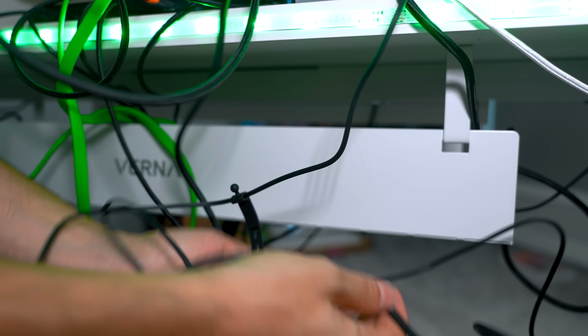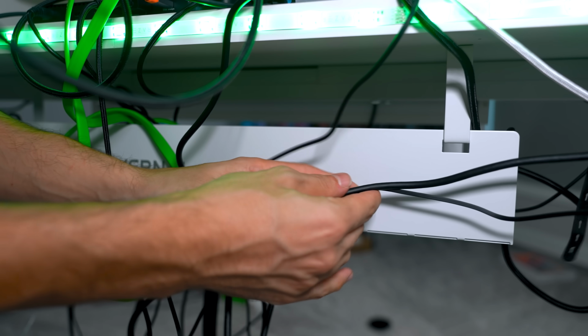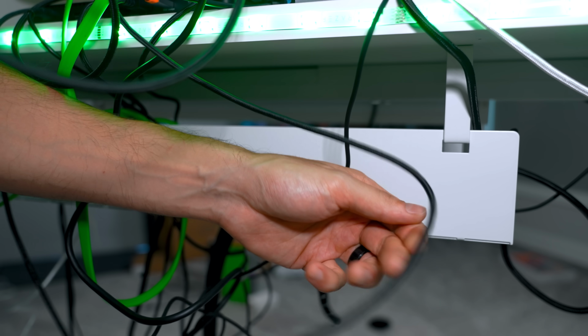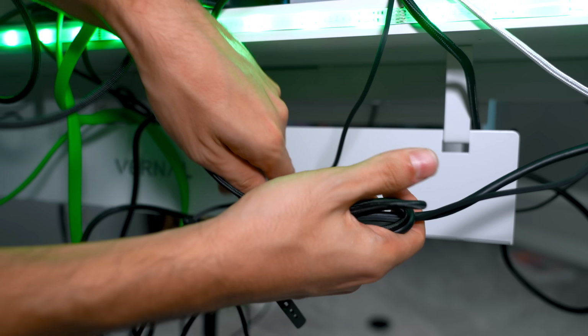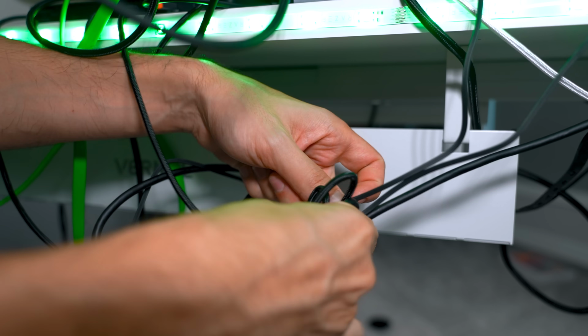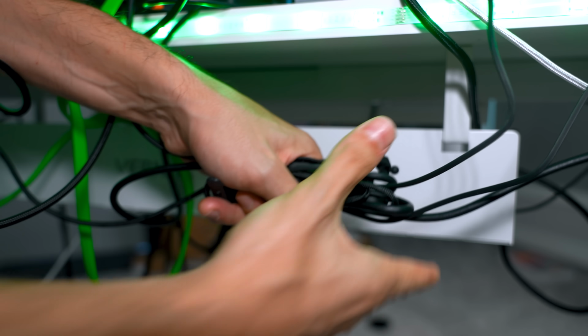As you can see, we have a ton of loose cable slack. So I'm going to grab some of the cables that are going in the same direction. So here we go, 3 separate cables. We're gonna combine them together and I'm gonna start folding them. Here's 1. And then here's 2. So there you go. Here's a nice lump of cables.